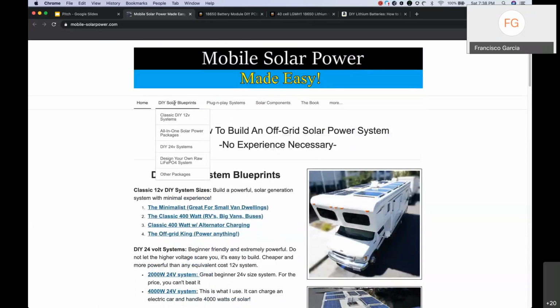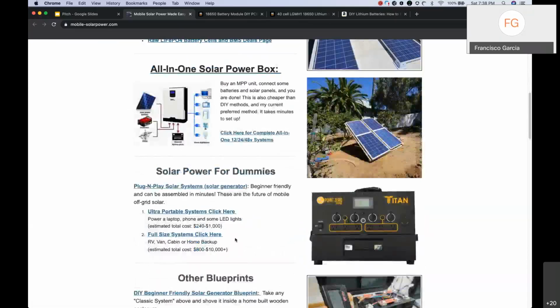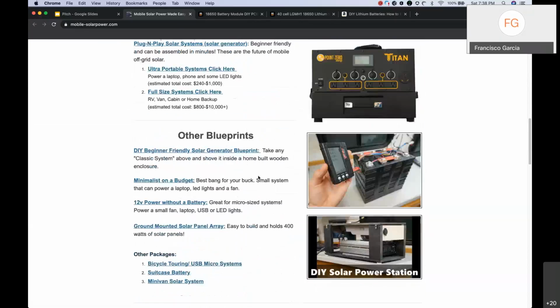Super good. This tells you about plug and play programs, do-it-yourself systems that already come with parts, and that way you don't have to do any of the guesswork. This is where I got a lot of my graphics from.